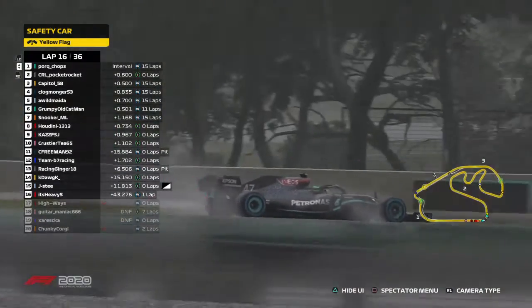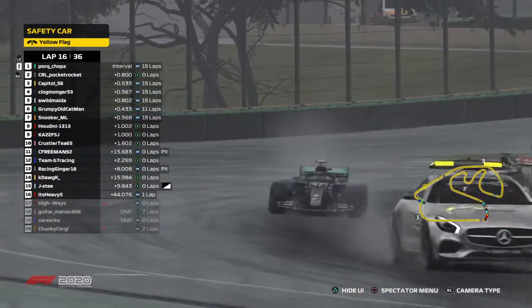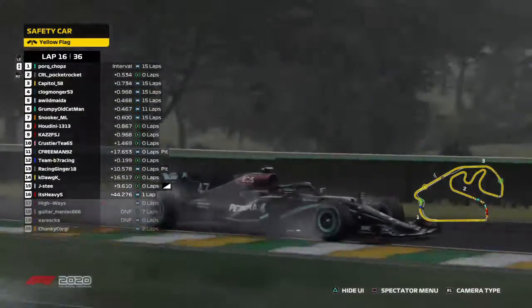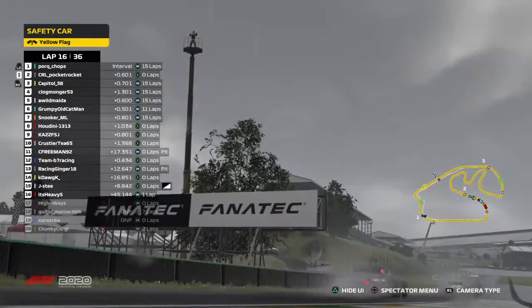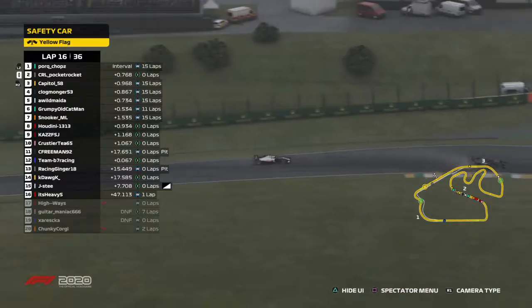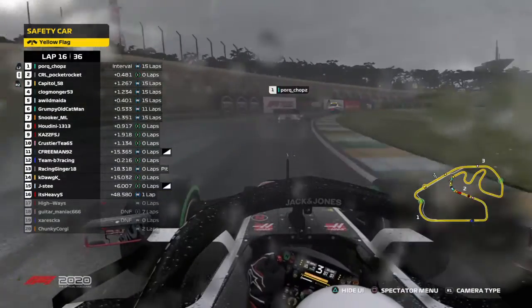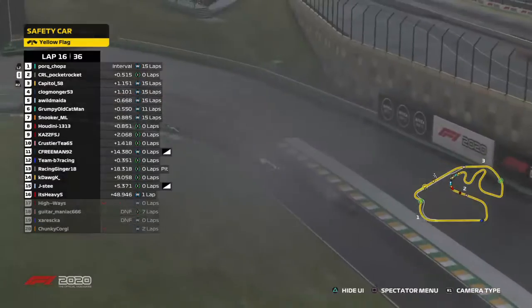But we are back now as Pork Chops, staying out on his full wet tires, is leading the race here under safety car in that Mercedes. Pocket Rocket, who has been your leader and essentially runaway leader for the longest time, is in second. He's opted for a set of intermediate tires here as the rain looks to be letting up ever so slightly.